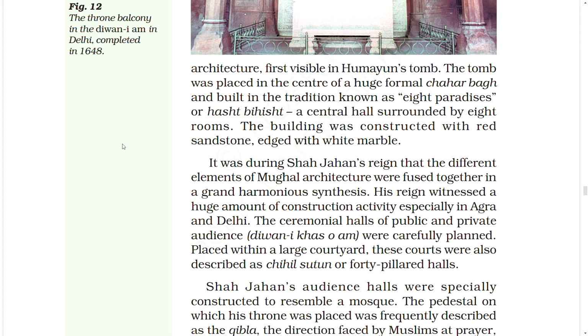The tomb was placed in the center of a huge formal charbagh and built in the tradition known as Eight Paradises, or Hasht Bihisht, a central hall surrounded by eight rooms. The building was constructed with red sandstone edged with white marble.